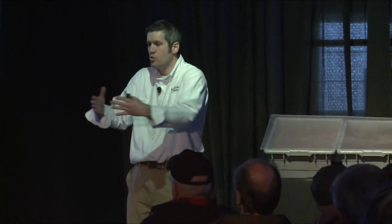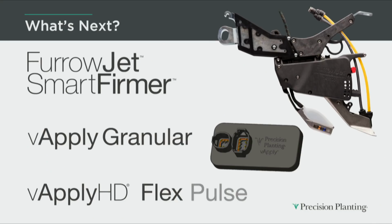The engineer in me is super excited to work on this, but I'm not going to work on it unless it shows that it pays for you guys. That is the most important thing for us as we develop a product. But with that being said, that vApply HD Flex module that's right there and is available, we have already built into that module the brains and the brawn, so that should this system pencil out for you guys in the future, the module that we're getting today is already going to be capable of being part of that system.